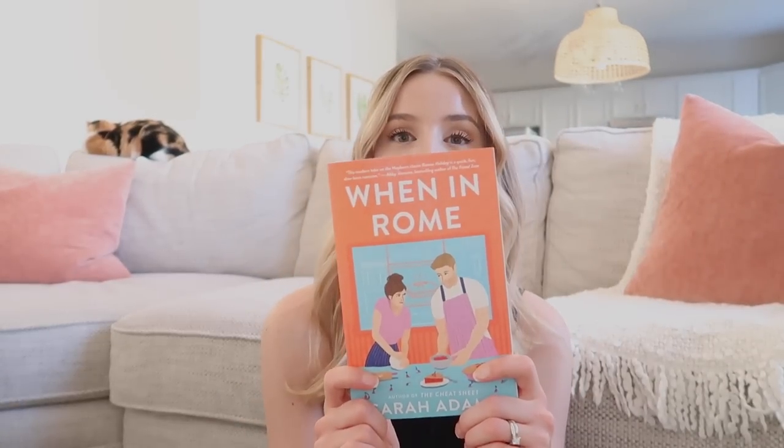And then at Barnes & Noble, I picked up two paperbacks. The first one is When in Rome by Sarah Adams. I thought this cover was so cute, and I have heard so many great things about Sarah Adams. I've heard that she writes really wholesome, closed-door romances, and that's kind of what I've been looking for, and so I think I will really enjoy her books.